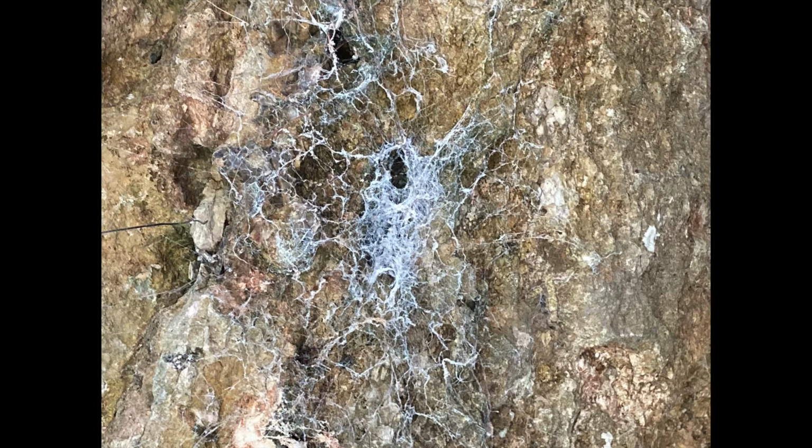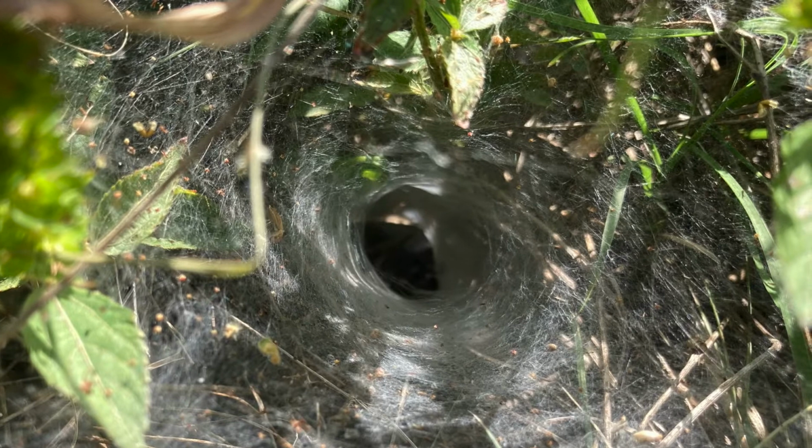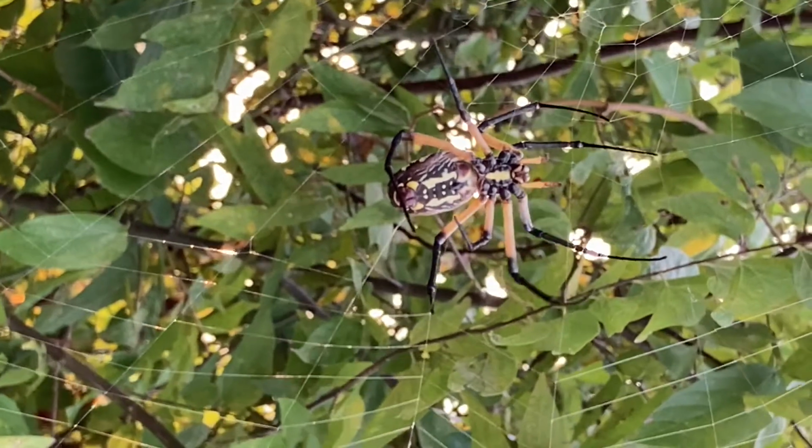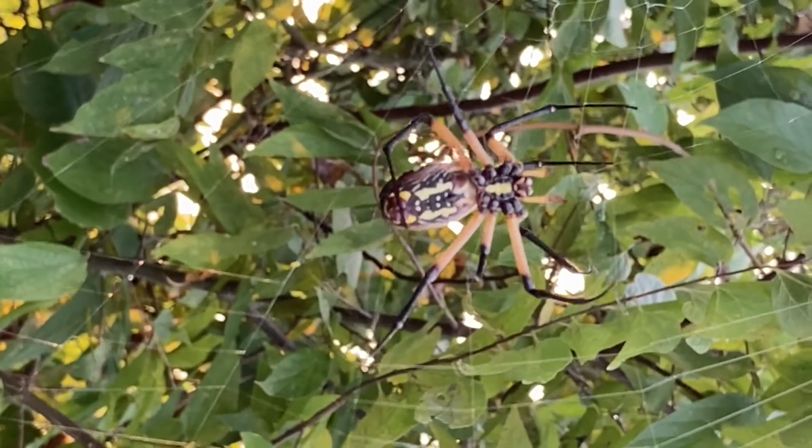Cobwebs and little tunnels are signs that spiders are nearby. But if you time it right, you might even catch a spider spinning its web like this beautiful argiope or garden spider.